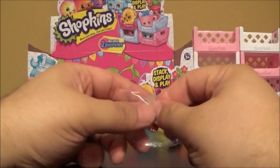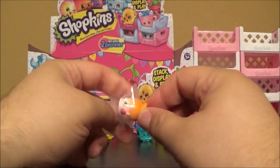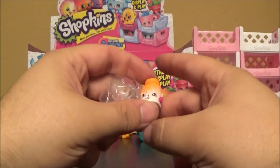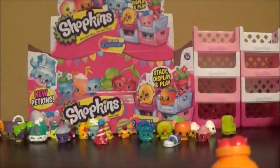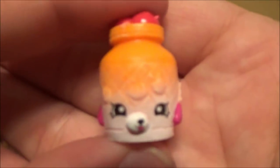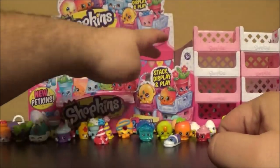And then we got us another Petkin here. This is jelly something. Jilly Jam, that's what it was. I knew that. And I was gonna tell y'all right away. Here's number 20.